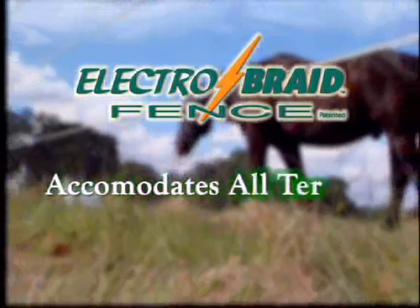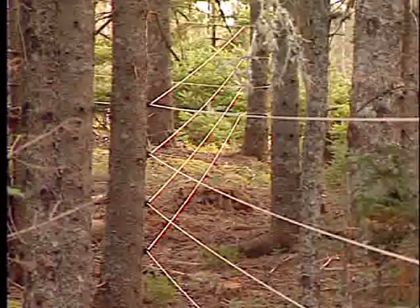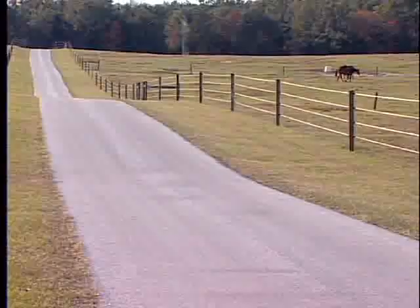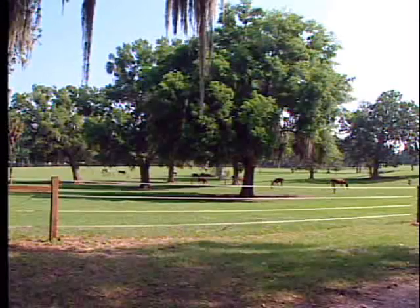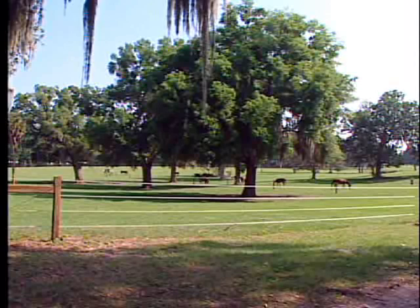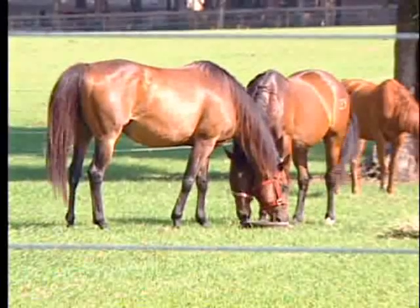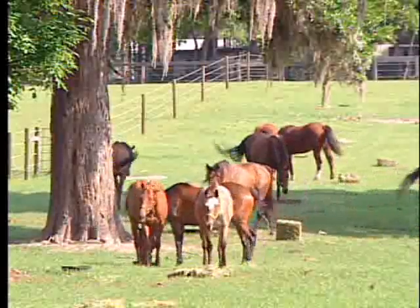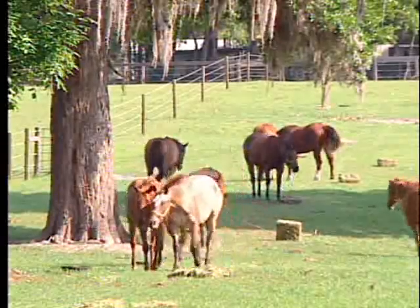ElectroBraid accommodates all sorts of terrain. Streams are easy to cross, even a wooded environment. It's all very open, and it's a different look than the board fencing, but it's a very clean look. We're looking more and more to open things up. Horses are much happier when they've got a more open concept, open view. They're a herd animal. It gives them that feeling that they're part of the herd. Very, very important from a behavior point of view.